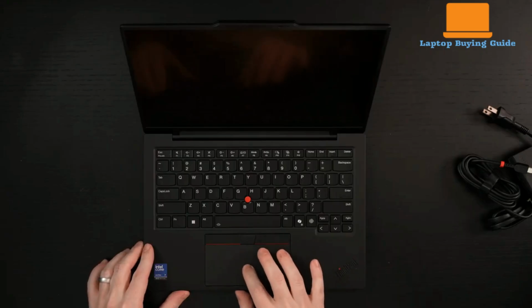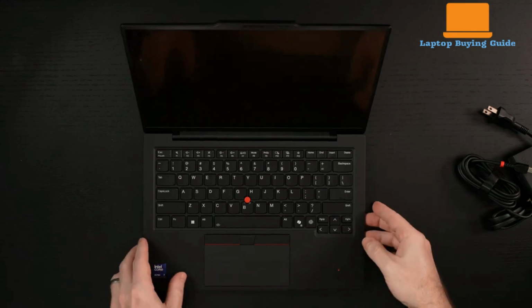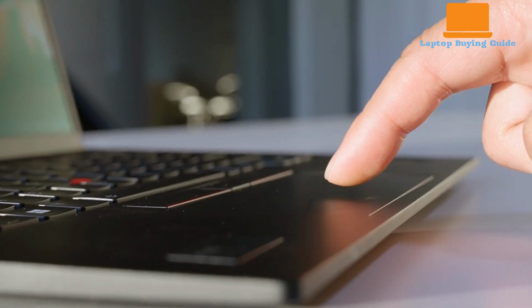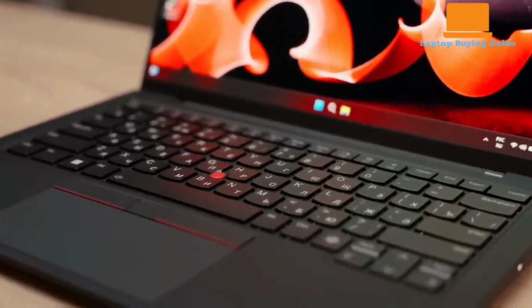For cursor control, both offer the signature TrackPoint and a smooth, responsive trackpad that adequately supports multi-finger gestures. The Gen 12's keyboard description points out a redesigned Ctrl and FN key placement for improved ergonomics and an expanded mini joystick menu with additional shortcuts.